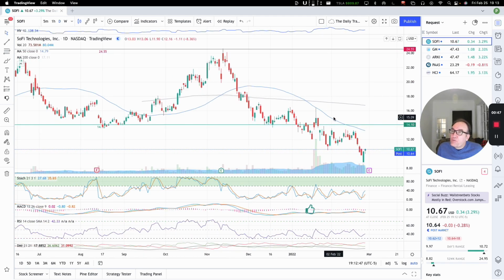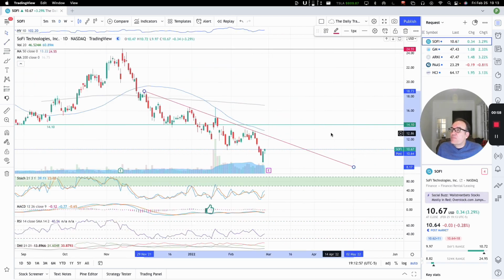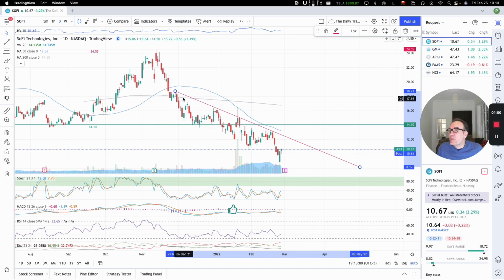What I can tell you here, I'm going to do it like this. Look, oh yeah, this is perfection. So we are in this downtrend. We have been in a downtrend basically since November 11th. Very steep one, but a less steep one since November 29th. Look at how perfectly the stock is trying to break that line. This is not a coincidence. This stock has been trying 4 times to break that line.